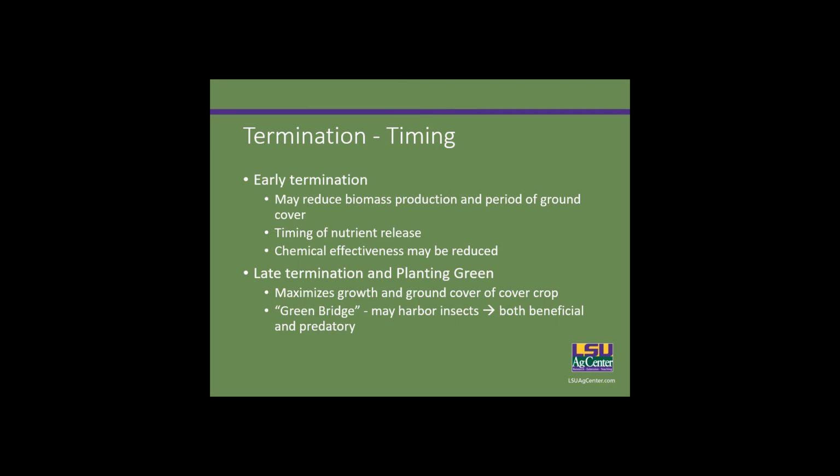And late termination or planting green is something that is definitely growing in interest and popularity, and we're doing more and more research into this. And what this does is allow you to maximize the growth and ground cover of the cover crops. And you're seeing the most benefit from that.